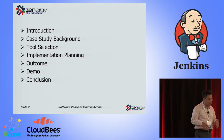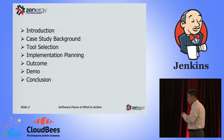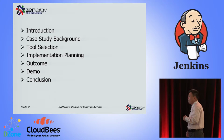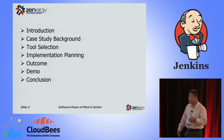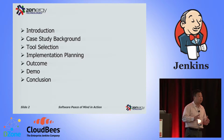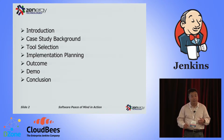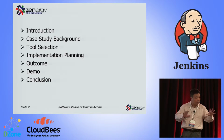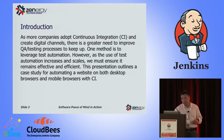I'm going to talk to you about this case study and its background. It's one of the clients I work with. How did we select the tools that we need? Also the implementation planning and the outcome. And then I'm going to do a quick demo of kicking off a job in Jenkins, and you can see how it runs in mobile.